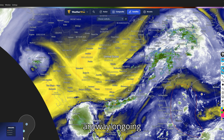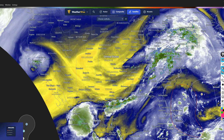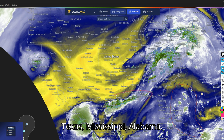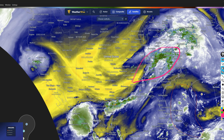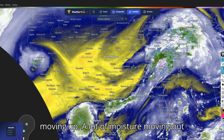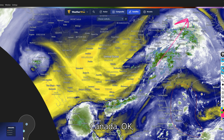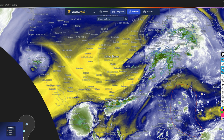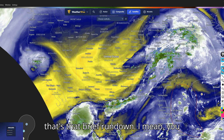Anyway, ongoing convection and storms along the Gulf Coast here, Texas, Mississippi, Alabama. More enhanced convection here. Looks like maybe some enhanced flow moving up. A lot of moisture moving out of the Gulf here, all the way up into Canada. Okay. So, that's that. A brief rundown.